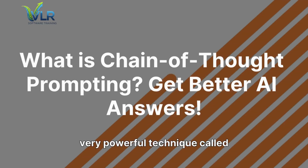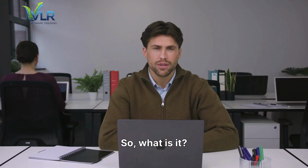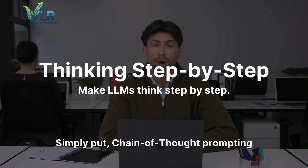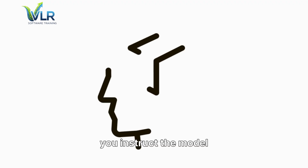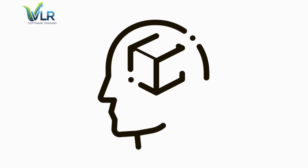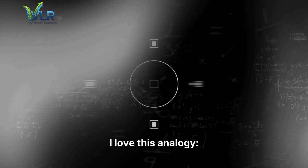We're talking about a very powerful technique called chain of thought prompting, or COT. So what is it? Simply put, chain of thought prompting is a way to make a large language model think step by step. Instead of just asking for the final answer, you instruct the model to show its work. You ask it to write out its entire reasoning process, its chain of thought, before it gives you the final answer.